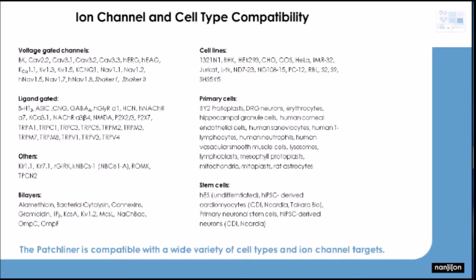The Patchliner is compatible with a wide variety of cell types and ion channel targets. The machine is already successfully used for many voltage-gated channels, ligand-gated channels, other types of channels and bilayers. You can use many different cell types, cell lines such as HEK293, CHO, or DuraCap cells, for example, a large variety of primary cells, for example, smooth muscle cells, lysosomes, and so on. And it is compatible with stem cells such as iPSC-derived cardiomyocytes.